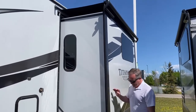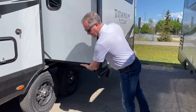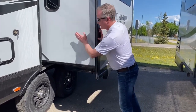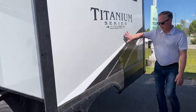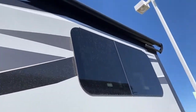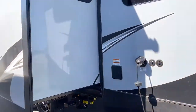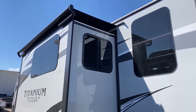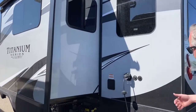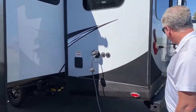Now we're at the slide here. The slides are built really rugged, industry standard. They don't always insulate the bottom, but the bottoms are insulated as well as the sides, so it keeps things really warm inside, especially when you're sitting in the slide area. Just coming right to the back here, and I'll get Caitlin to look up. So with the Titanium series, it does come with a slide awning as part of the package, so it's all included. Just before I leave this area, got our water fill, power hookup, and some cable plugins there as well. So that's it for the exterior.